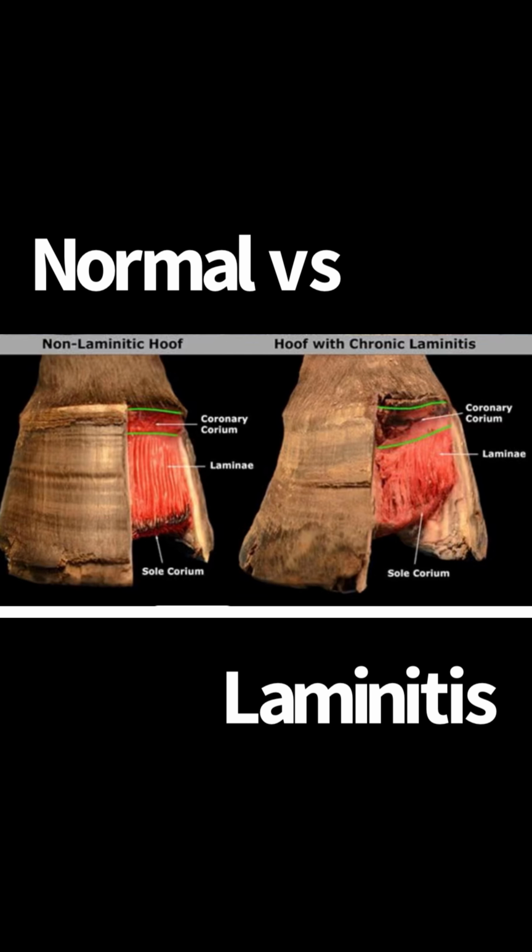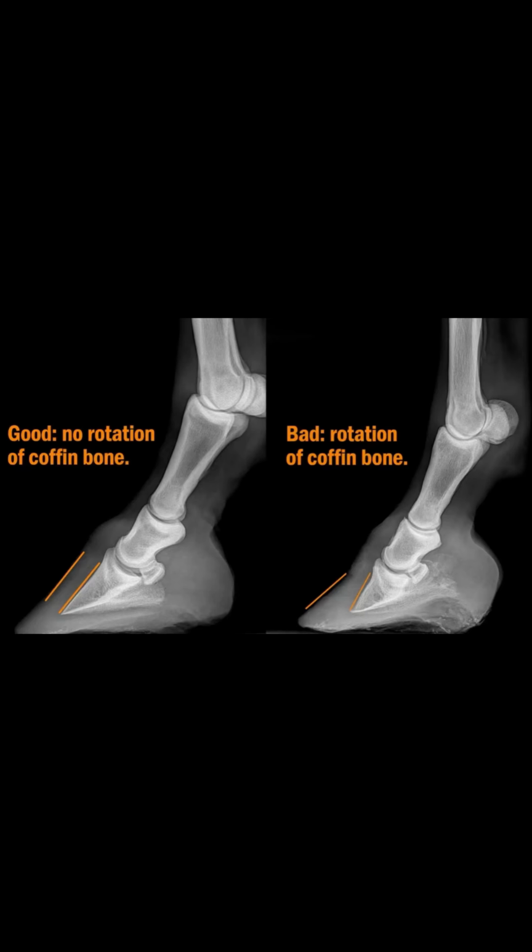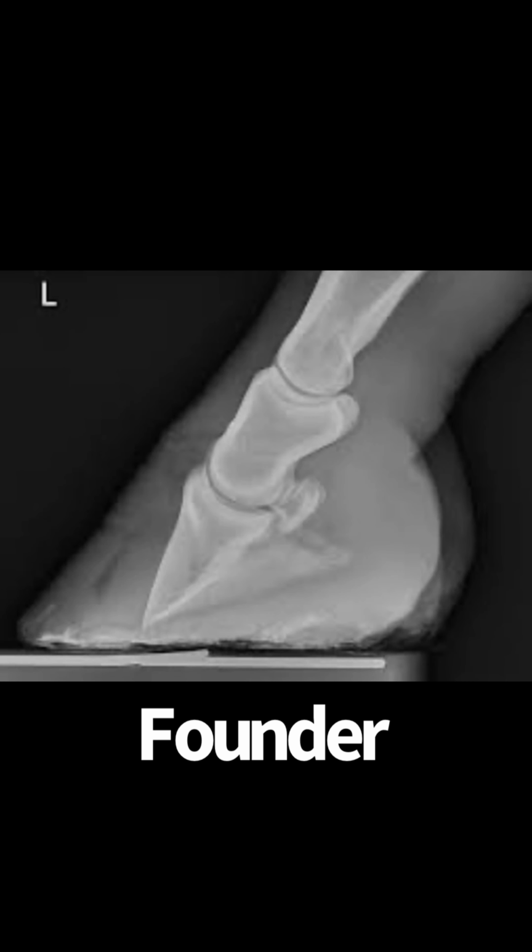As the laminae swells, it can also restrict blood flow to the hoof, leading to tissue death. In severe cases, the combination of tendon tension and the horse's body weight can cause the coffin bone within the hoof to rotate or sink. This is known as founder. Both laminitis and founder can be career-ending and even fatal.